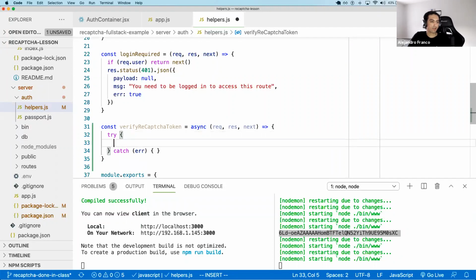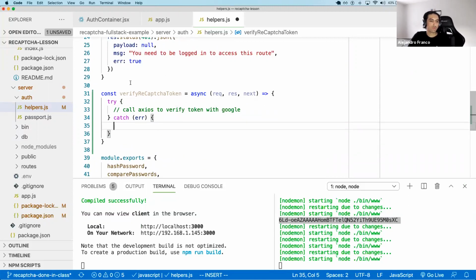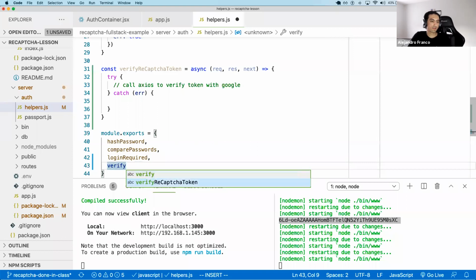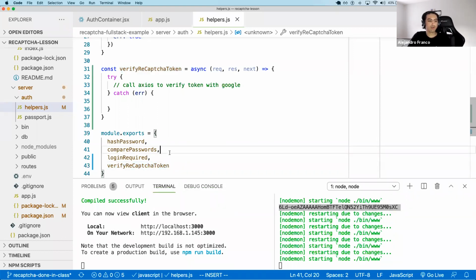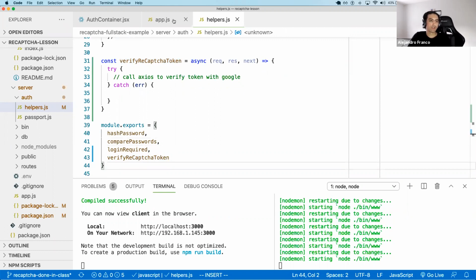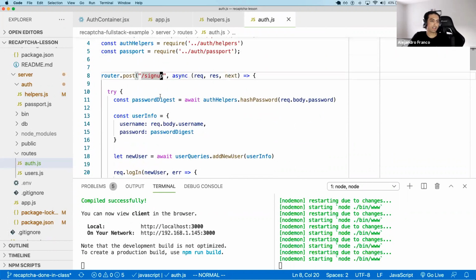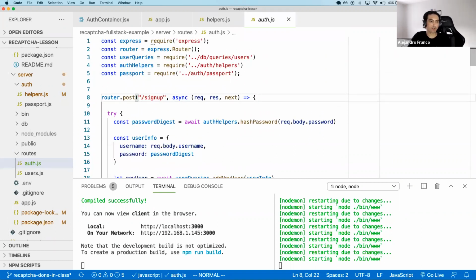And then in here is where we're gonna call Axios to verify the token with Google and handle the error. Before I go any further in here, the way I'm gonna export this function is verifyRecaptchaToken. And the way in which we're going to use it, even though I haven't finished writing it, is I'm going to go to the routes that I want to protect, which are in my routes, auth for users, sign up, and login. And the way that we're going to use this function is here.